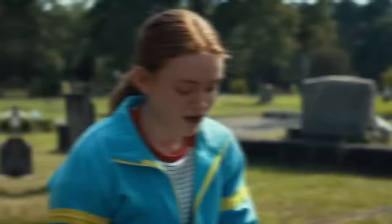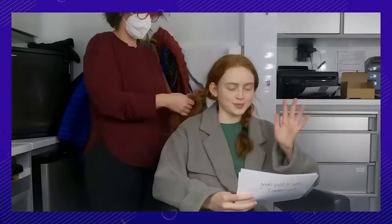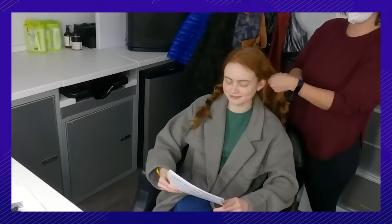Number 6. The change takes a little bit longer than a Broadway quick change, but in the grand scheme of film, it's fast. Max is one of the lower maintenance characters. It only takes Sadie 20 minutes to get ready for the day. So hair, makeup, and costume. She takes less maintenance for a TV show than we take getting ready for work in the morning.